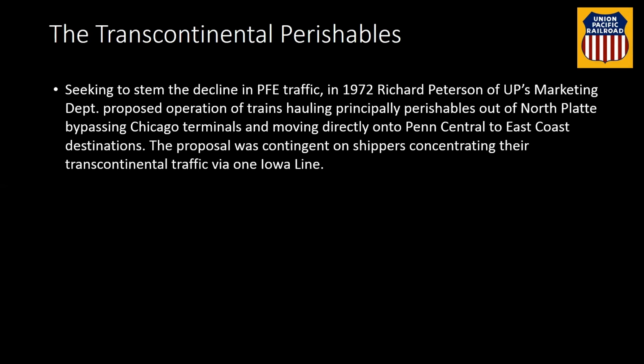And going to Enola Yard, serving Baltimore and Washington and Philadelphia, there would be about 60 cars a day. But they're all going on different Iowa lines. So we're switching for Iowa lines when we could be running solid trains to the eastern terminals. And so if the shippers would simply agree to consolidate their traffic via one Iowa line, we could build trains to bypass Chicago and catch up to the trucks.